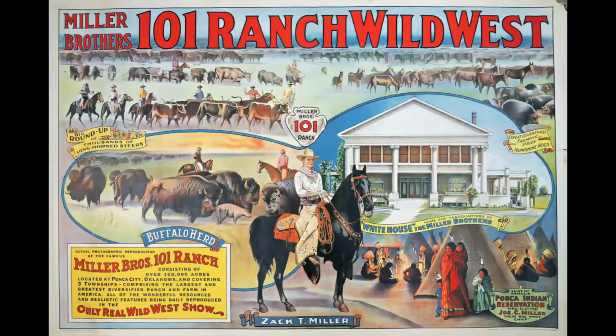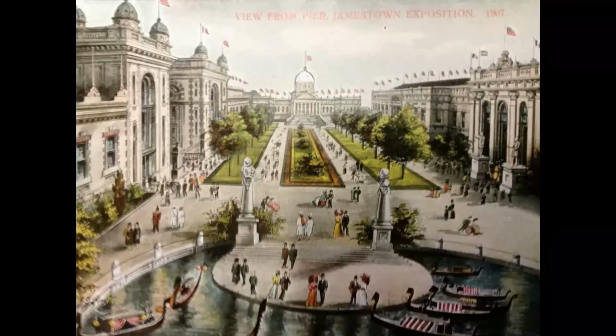of the Miller Brothers 101 Ranch Wild West show, which went national in 1907 at the Tercentennial Jamestown Exposition in Hampton Roads in Norfolk, Virginia, which commemorated the 300th anniversary of the founding of the Jamestown Colony, the first permanent English settlement in what became the United States.